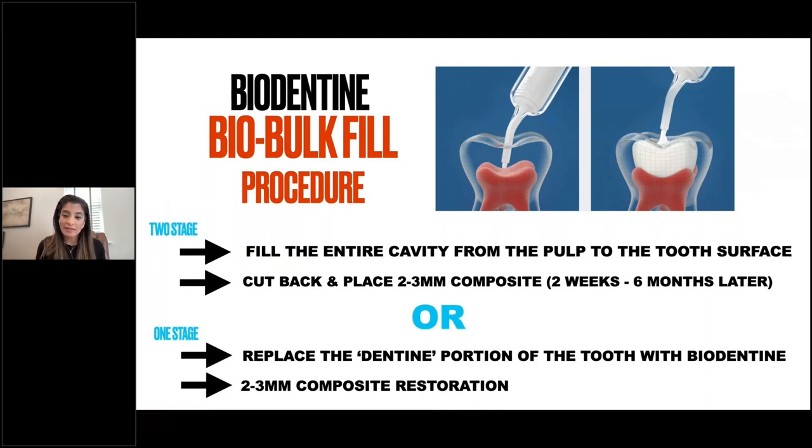significant amount of time. And that then gives you time to analyze, how's that patient doing? Are they having any symptoms? So it gives you that flexibility. However, if you're like me, I quite like to get things done in one visit. So I usually go for the one-stage procedure.